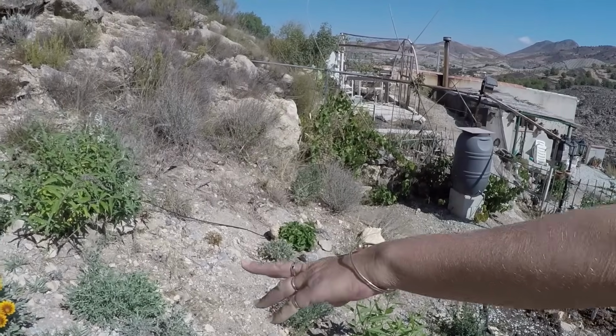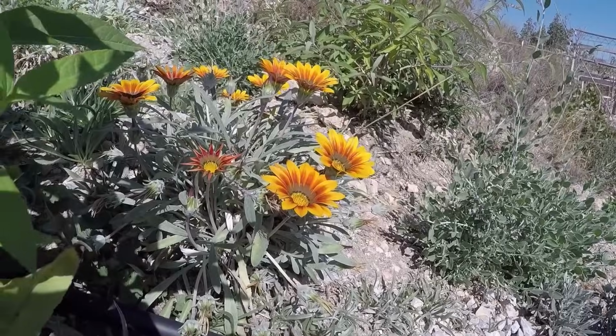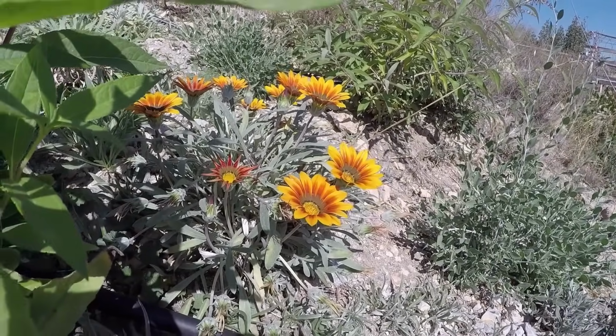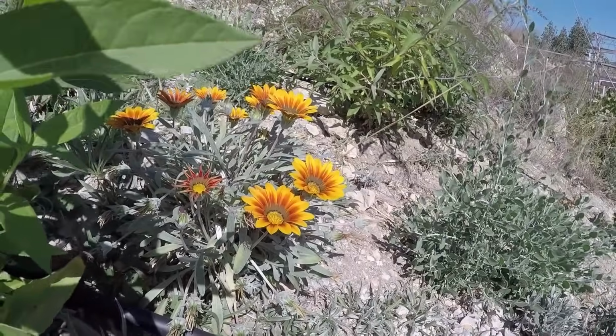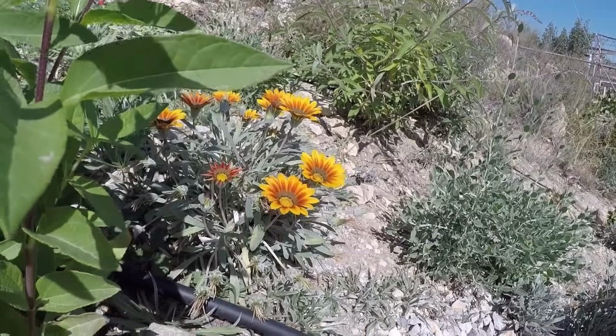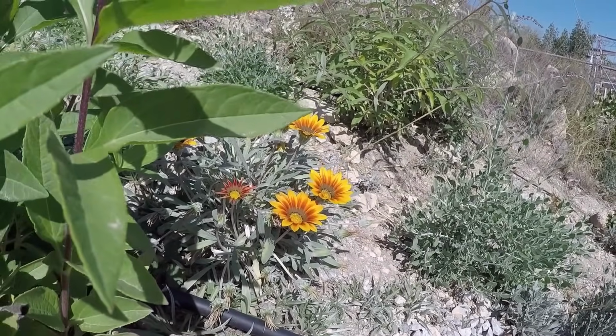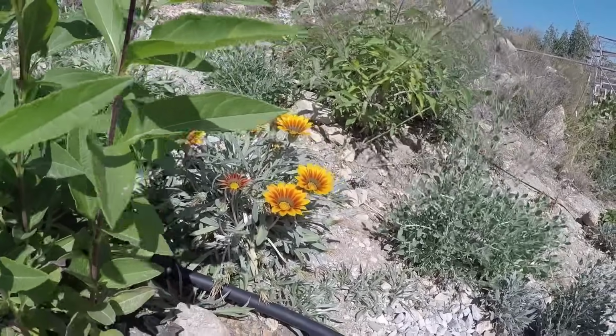Gazanias, they do fantastic out here. They really love it. Yeah, the more neglect you can give them, the better they are. Oh really? Yep. They look like they're sun worshippers. They're sort of going, bake me. Yeah, they do love the sunshine. Do they follow the sun as it goes round? No, they don't. Some flowers do. Okay.